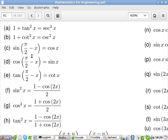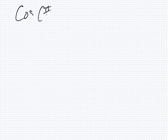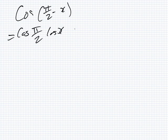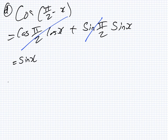Let's have a look. D. Cos pi over 2 minus x. Yes? Cos A cos B plus sine A sine B. One of these is 0. This one is 0, this is 1. So you're just left with sine x. This is D, isn't it? E.